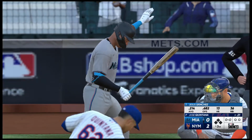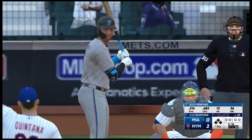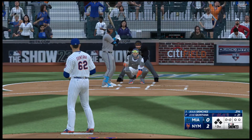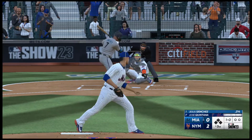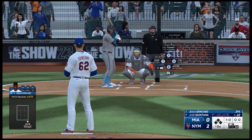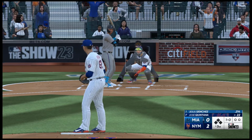Welcome back. Top half of the 3rd inning. Stepping in, Jesus Sanchez. Jesus Sanchez. Quintana back to work. Well, on paper, it's favorable to have a fairly quick inning here with 2 of the 3 hitters he's set to face batting from the left side, same side he throws from.